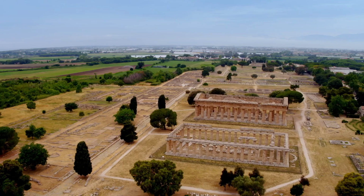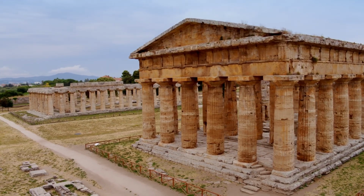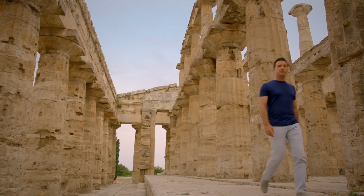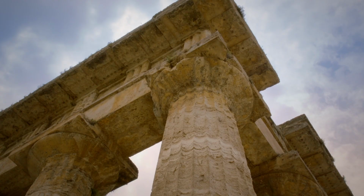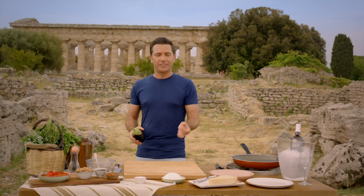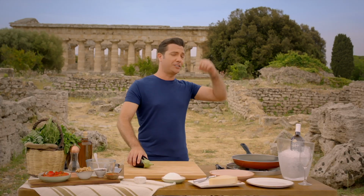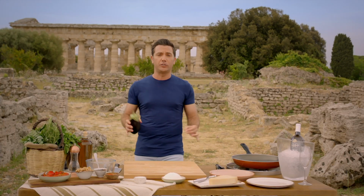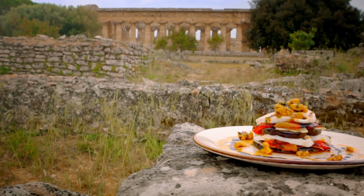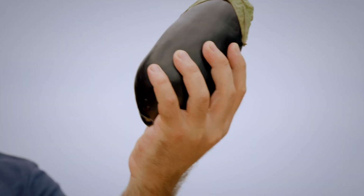And if I were shopping at this ancient market, the one thing I would buy is Paestum's star ingredient, buffalo mozzarella. And what better place to showcase it than here? I'm right in the middle of Paestum ruins, and I'm going to cook something that is very easy, very colorful, great for vegetarians, great for starters, great for main course. This is the ultimate minimum effort, maximum satisfaction dish. So it's aubergine stack with buffalo mozzarella, roasted peppers with infused oil. And right here is where we start.